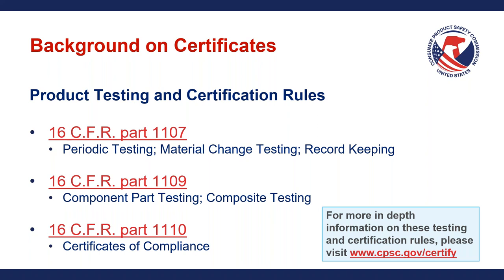Really in-depth information we have on all of these requirements can be found at cpsc.gov/certify. And in the handouts, all of these red underlined areas are clickable links. So when you get the handouts and the PDF, all of those links will be clickable for you, and you'll be able to check those out.